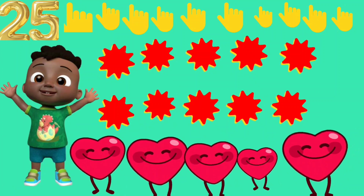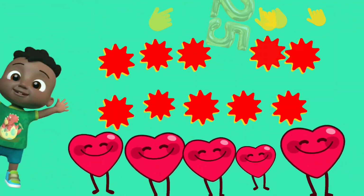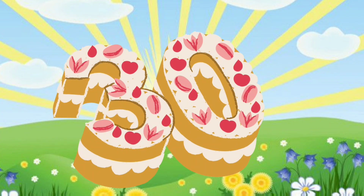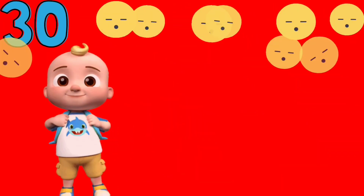Cody has yellow and red objects, including 5 dancing hearts. Altogether, they make 25. 25 plus 5 makes 30. Follow the dotted line to make your own.